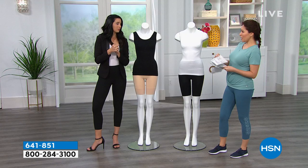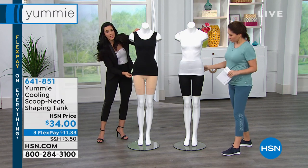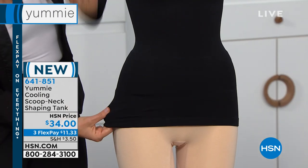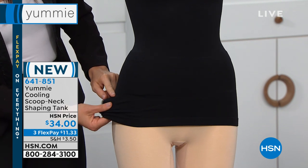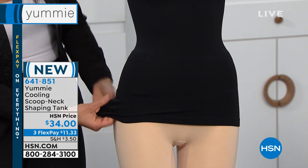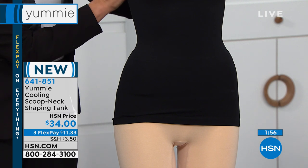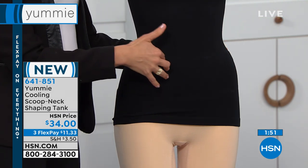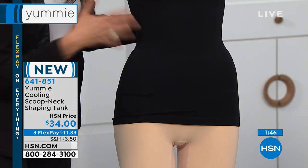And by the way, I love the length on it as we were looking. Yes, as well. Absolutely. It hits you right about your hip area. And there's no shaping down here either. That shaping panel stops about here. So this is just our nylon and spandex, but it's not gonna roll up on you. It's not gonna shift around because the shaping band stops right there. So we've got a nice silhouette, nice clean lines. And again, it's gonna keep you cool. The thing about Yummie is we want you to feel comfortable, because if you're not comfortable in your shapewear, you're just not gonna wear it.